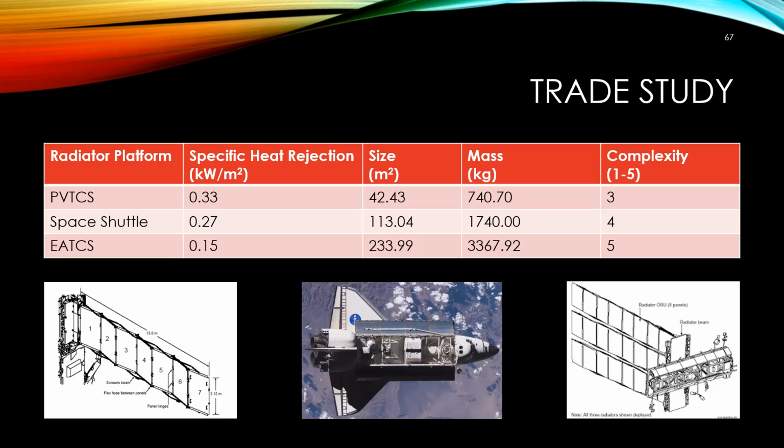So for this trade study of the radiator platforms, I had 3 options. The photovoltaic thermal control system had the highest specific heat rejection, which helped minimize weight. So that's what was chosen.